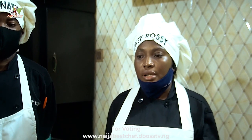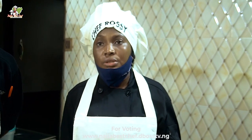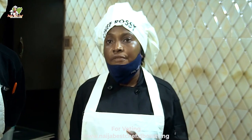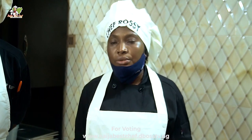For the purpose of today's class, we are going to have four types of sandwich, which include egg sandwich. We are going to make use of the yolk for presentation purpose. Then we have the cheese sandwich. We have the mackerel sandwich, also known as fish sandwich. Then vegetable sandwich, that is for the vegetarian, for people that don't eat egg and mackerel.